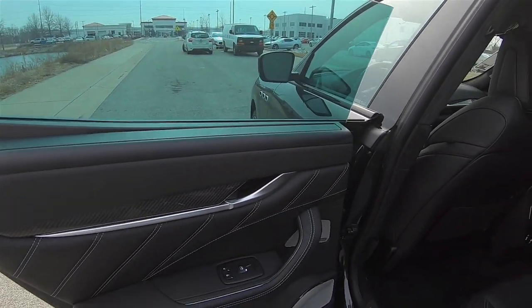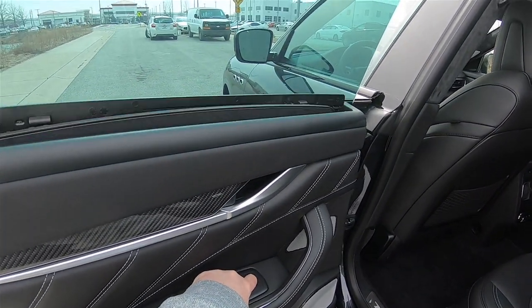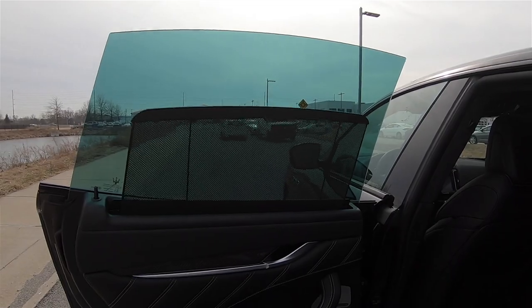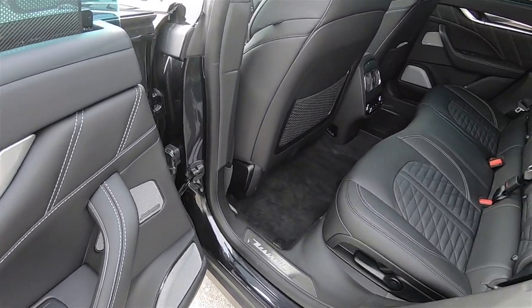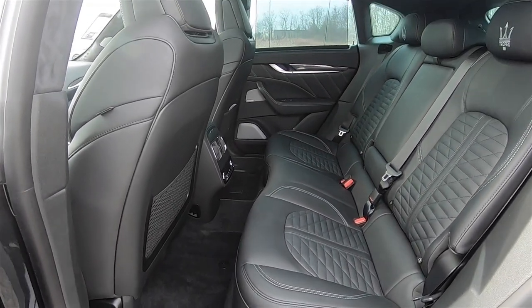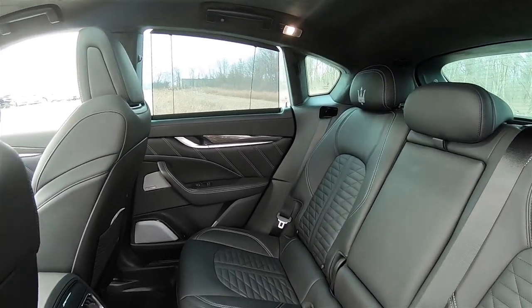Another nice feature is when the windows roll up, you can actually press the switch again, and you have power roll up and roll down window shades that tuck nicely into the door card. Heated seat controls as well as Bowers & Wilkins speakers. The rear seats are very, very nice. They're very comfortable, very supportive.